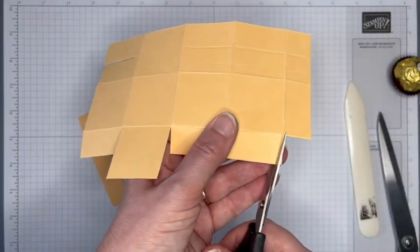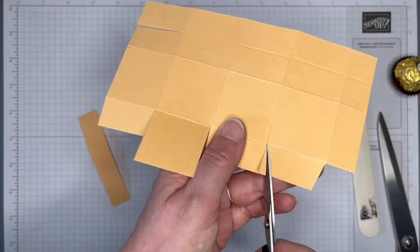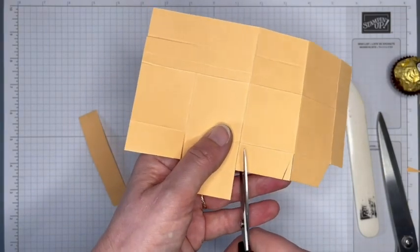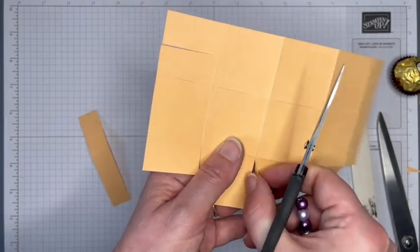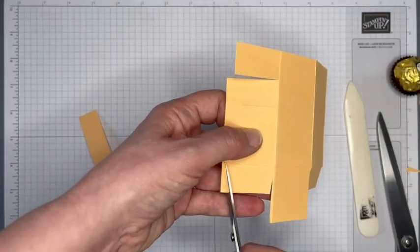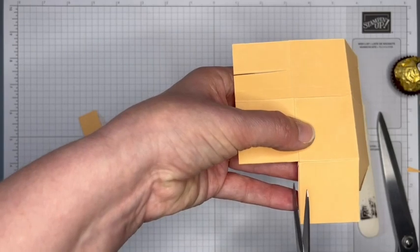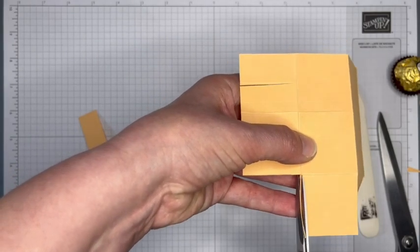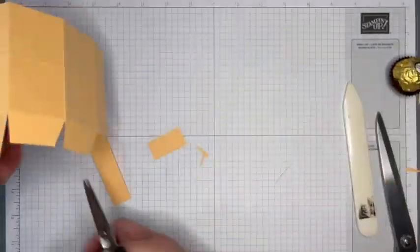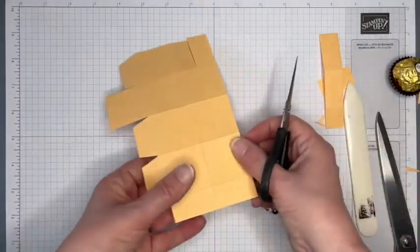Okay, I'm going to wedge these smaller pieces like so. And I'm just going to tidy that up because I haven't taken out that crease, that score line, quite neatly enough for my liking. Okay, so what we've got on that side, we need to do exactly the same on this side.